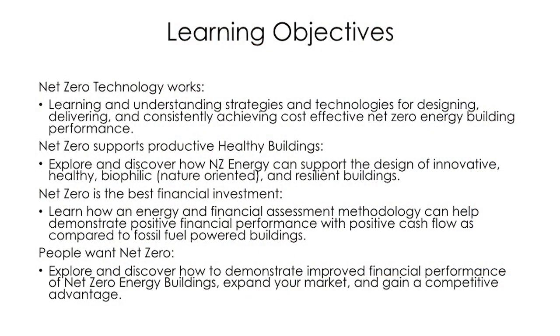So these are the learning objectives. Basically the learning objectives from my perspective are simple. Net zero technology works. It supports productive and healthy buildings. It's the best financial investment. And people really are enthusiastic and eager to be in net zero buildings. It's a major plus, and for those of us who do it, I think it can be a help to our businesses and obviously better for the planet as well.